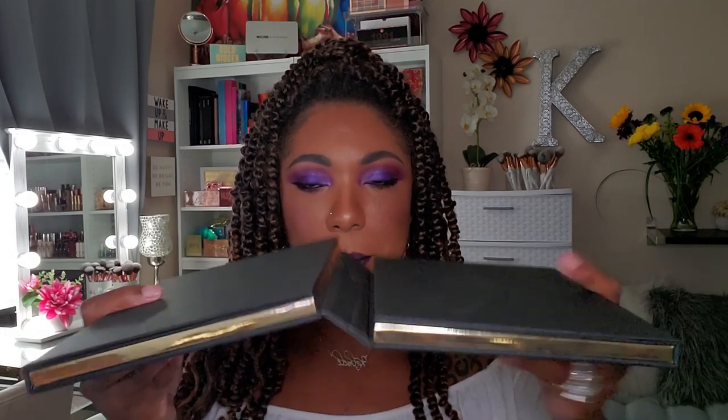Now, this is the style of palette that I chose. It's just basic black. As you can see, it's double-sided. Very, very sleek. It says on here ADEPT Cosmetics, but I don't even think you can see it. It's so faint within the packaging that you really can barely read it, but I really like how it feels. Mine is full, so it's nice and heavy. When you open it, it opens up like a book, and both sides are protected for your shadows.